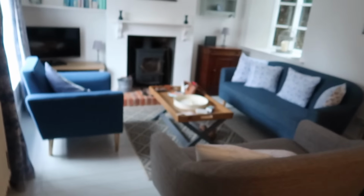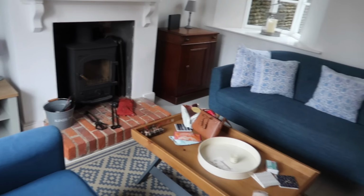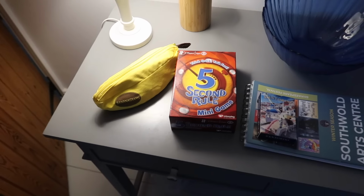And yeah, this is the living room. Just give you a quick look at this, which is really nice for sitting and chatting and watching the telly. We've got a few games we're going to be playing later. Luke's bought these. We've got bananagrams and 5 second rule.